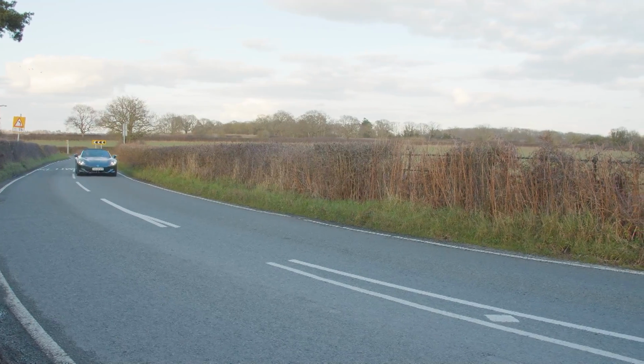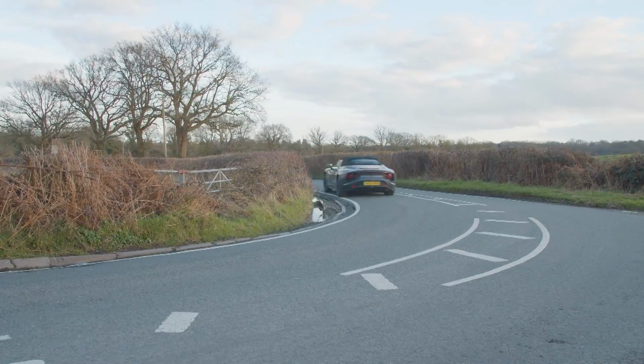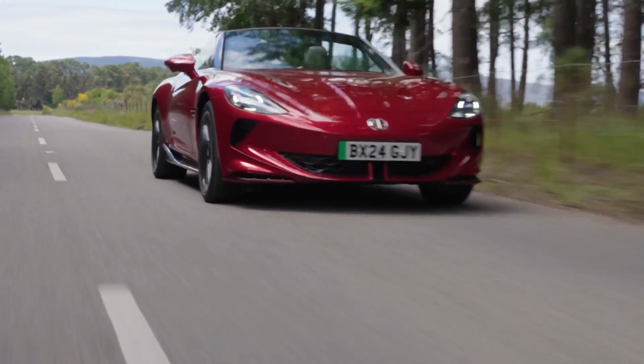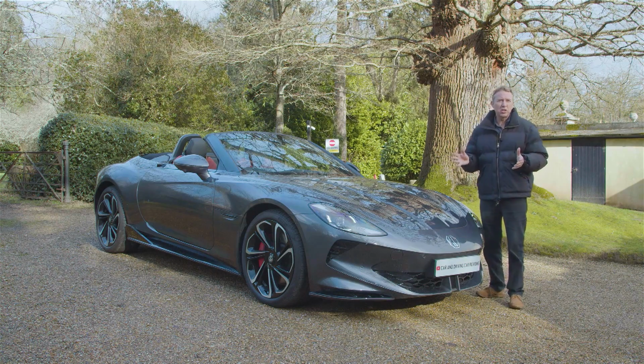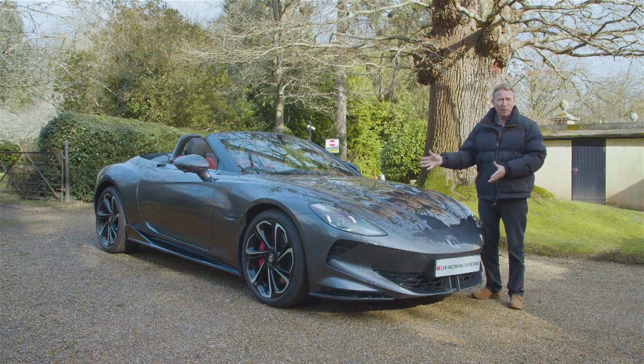You could reduce the full charging time to around 8 hours from a home wall box if you had access to 3-phase AC charging and could use an 11 kilowatt wall box. At the other extreme, if you're restricted to use of a 3-pin domestic plug, a full charge would need 31 hours 30 minutes. Can one car change the entire public perception of a brand? We think this one can.